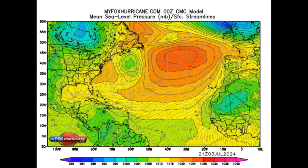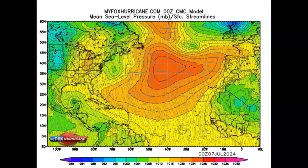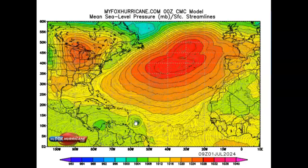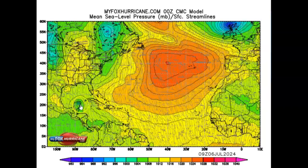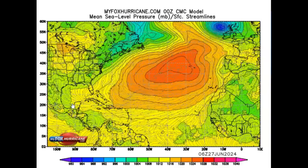Let's take a look at the Canadian model, guys. I don't know if it's been updated like the spaghetti models. I'm not sure of that, but it shows a second storm coming across the tip of the Yucatan, but it's staying north. Notice this, it gets very close to Cuba, skirts Jamaica right there, and then pushes more directly west at that point.